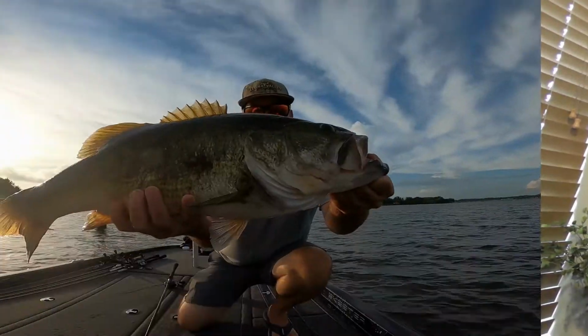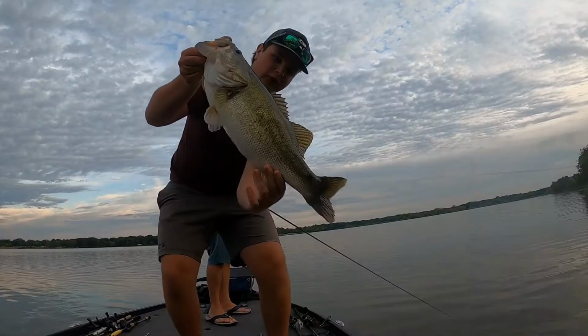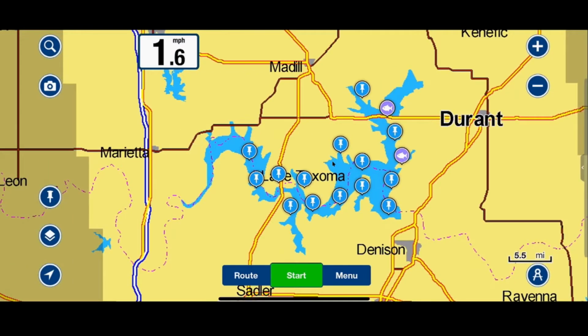So today we are actually going to dive into that northern section up there on the Oklahoma side. So let's jump into this thing and let's see what we can find. Let's jump into Lake Texoma.